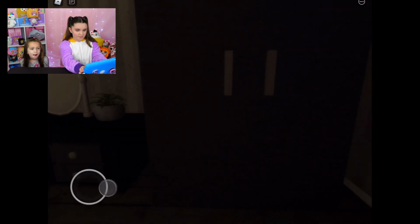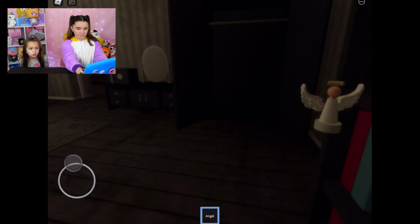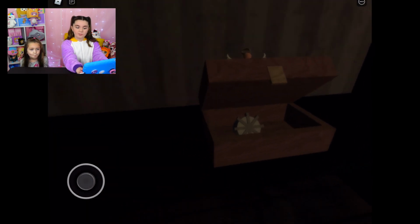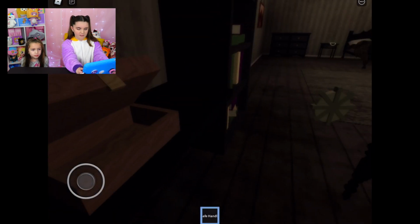Wait, what if we open this? Oh, God! Oh, boy. Okay, open the box. So you open the dresser. Wait, and then you get an angel. Yes, but then we put the angel on top of this little box. And then we get a gear. So the angel opens that little box, and we take the safe handle from there.